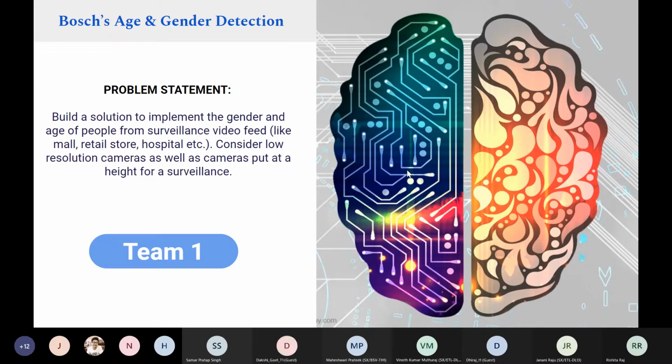Good afternoon, everyone. We are team 1 and we present an end-to-end solution for the age and gender prediction of people from surveillance camera feed, taking into account the low resolution and the height of the camera for surveillance.